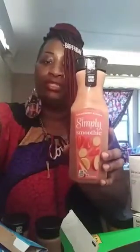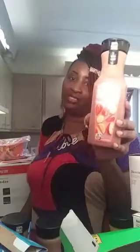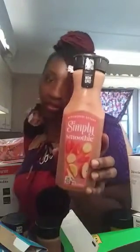Put y'all right here. All right, so we have these smoothies. I love these so much. Me and my little girl, we are so addicted to these. We got them from Winn-Dixie. So the things in this grocery haul are from Winn-Dixie, because we went all over the place. Winn-Dixie, a few things from Target, and some things from Walmart.